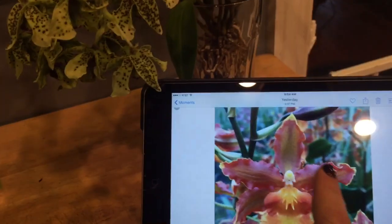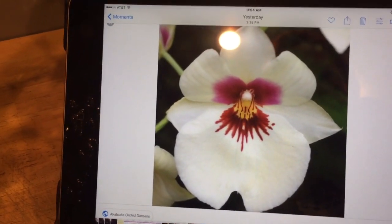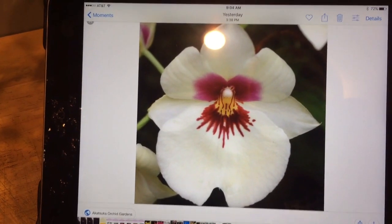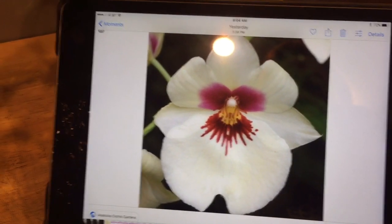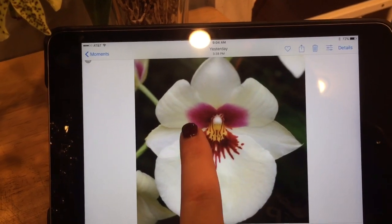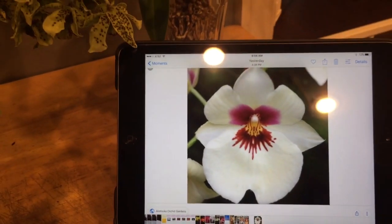I'll show you. So it's going to come through white on the video, but it's actually a cream color. So it's not quite as yellow as the Andrea West, but it still has those yellow undertones to it. So I figured I would get it. The pattern on the lip and on the sepals is very similar to the Andrea West.